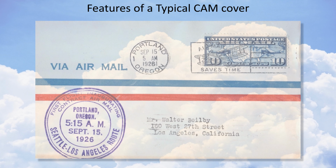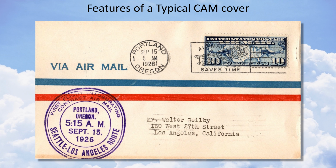Now let's look at the principal features of CAM covers. On the front is the departure city cachet, in this case a simple double circle with text, the postmark, and an address, plus of course the postage. On the back there can be a receiver mark and possibly transit marks. First let's focus on the departure city cachet.